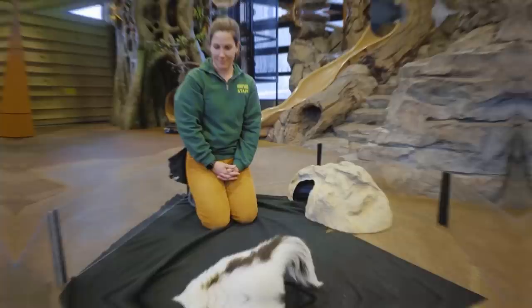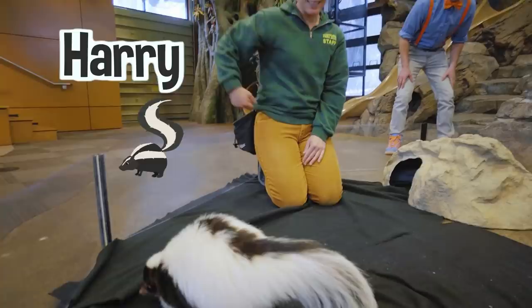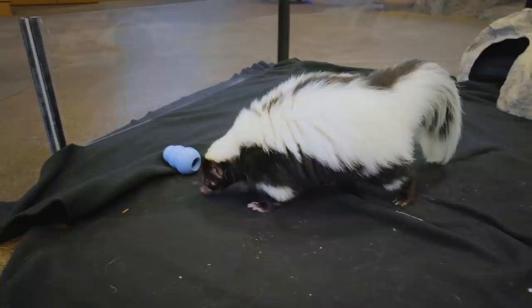Hey, what's your name? I'm Susie. Oh, nice to meet you. And who is this? This is Harry. And Harry's a striped skunk. Wow, striped skunk? Yeah, I see black and white. Why are they striped like that? Well, those stripes allow them to alert any predators in the area that he is a skunk. And if they've been around a skunk before, they definitely would not want to get sprayed again.